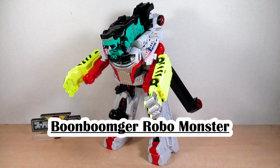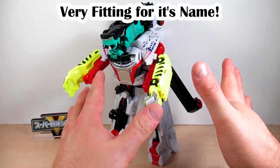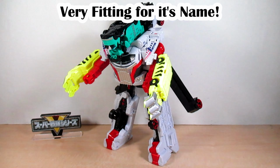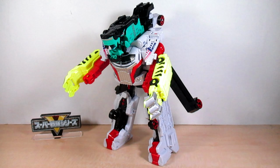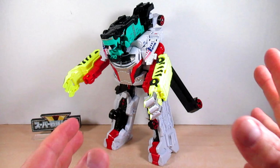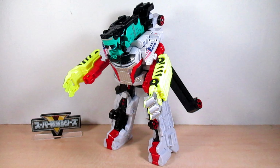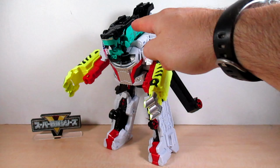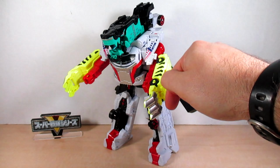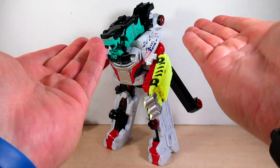So here is Boonboomger Robo Monster, and I think this is really cool. As it kicked ass in episode 14 of Boonboomger, like a T-Rex kaiju mode, and this is my second favorite mode after Boonboomger Robo Knight. But I still like them all with the combo of Boonboomger Robo. But again, not a drastic change in the mode, just a new headpiece and new arms with the claws, but more fun in a new mode.